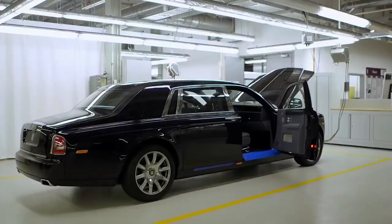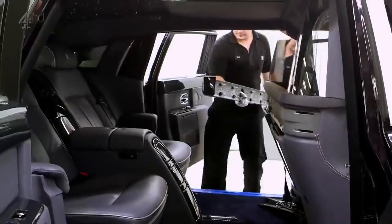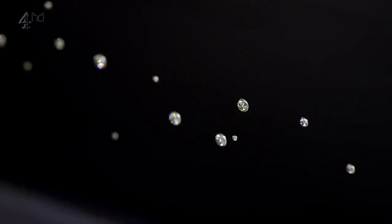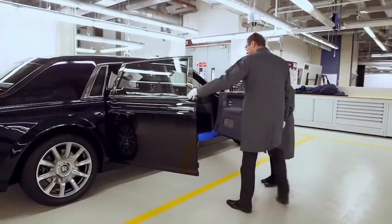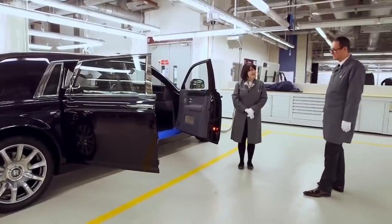In 4 days' time, the diamond-decorated Celestial will be flown to the Middle East, where it'll be unveiled at the Dubai Motor Show. Okay, so the interior. Head of Marketing, Mark Milau, is about to get his first glance at the finished car.